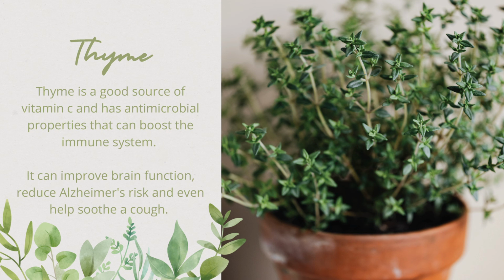I found this interesting this time. If you have a cough, you can make thyme tea, and it will help to soothe your throat and get rid of your cough, which is pretty cool. You can also use thyme and rub it between your hands, and it will act as a natural mosquito and bug repellent.